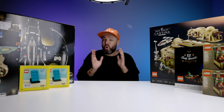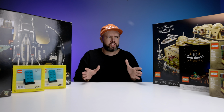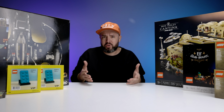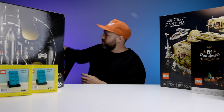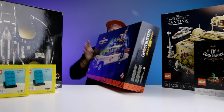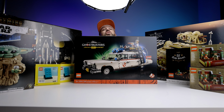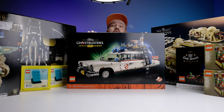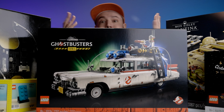Now the next set is the whole reason why I actually went to the LEGO store, because it was back ordered until December 7th when I was trying to purchase it, and now I believe it's just completely out of stock. The Ghostbusters Ecto-1. Set number is 10274. It's another 18 plus set, and this was supposed to be launched with the new Ghostbusters movie that was delayed because of, well, you know.